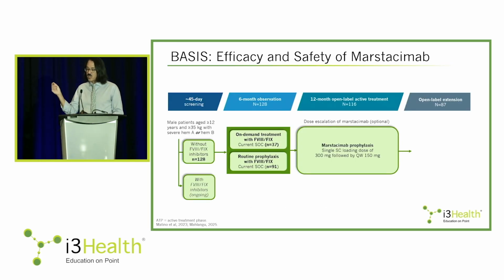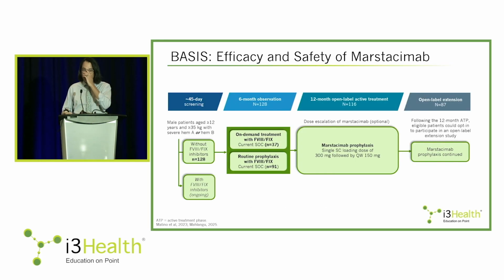So what you'll see here is the clinical trial. It's called the BASIS Clinical Trial Series. Not the coolest name, but they start to run out of names for trial series, I think. So you have to get ChatGPT to help you out on this.